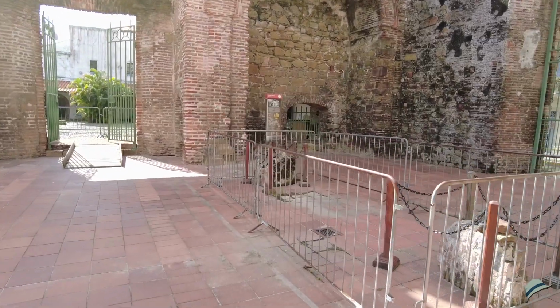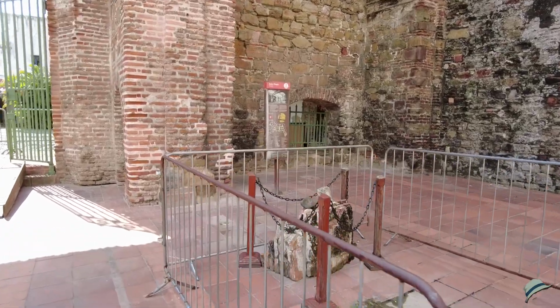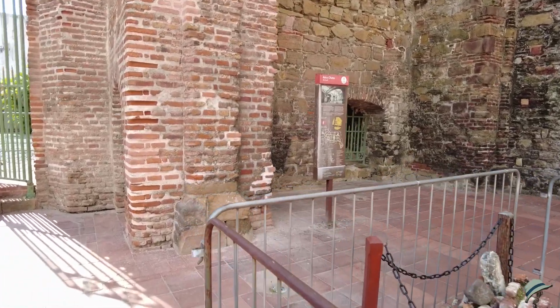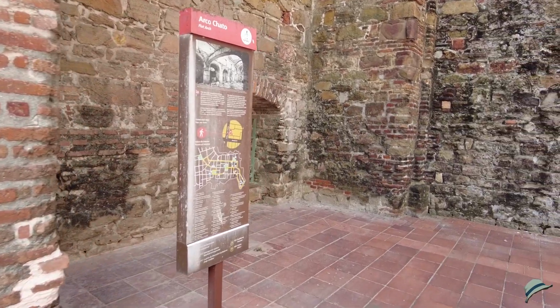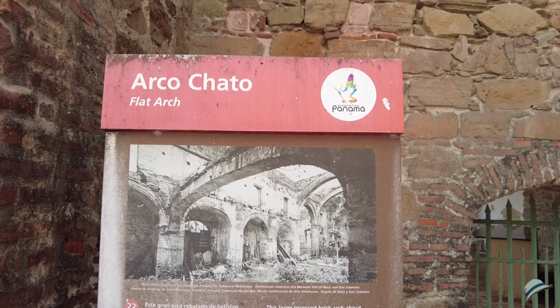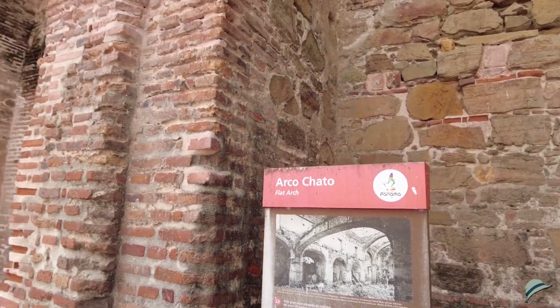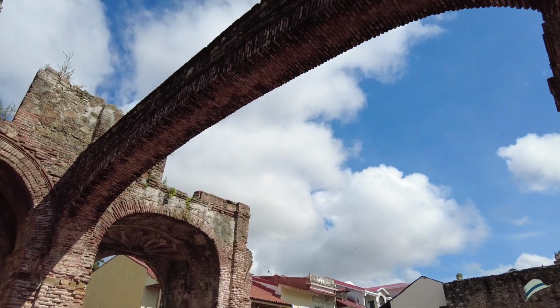I'll let the traffic go by so I don't have so much noise to compete with. So let's get inside here and see if there's anything exciting to photograph. Yeah, it looks like a pretty cool place. Here's a sign about Arco Chato, flat arch. And so that's talking about that thing going up above here.